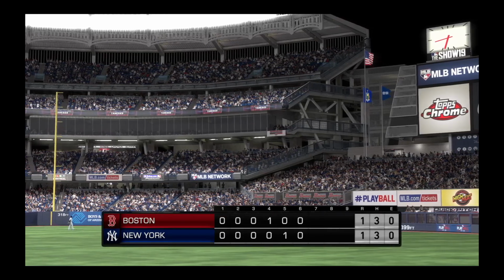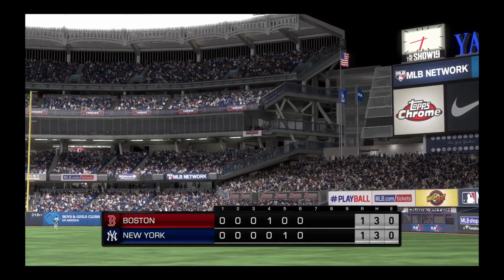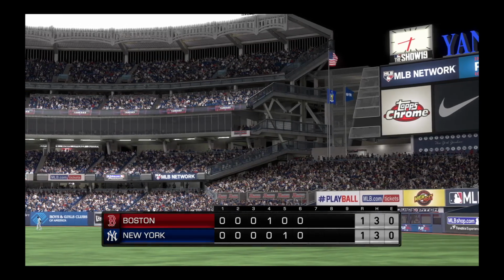Back here in the Bronx, all square at 1 as we get set to start the 7th. But before we do, let's take a look at the game summary to this point.